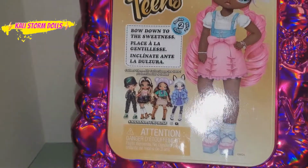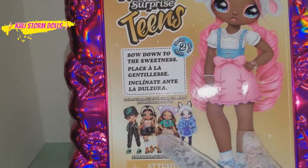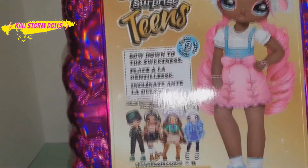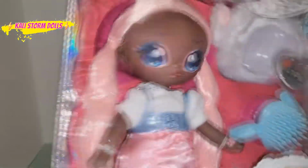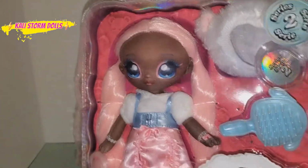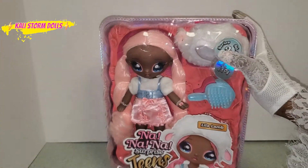Okay. So anyone else in this line that I was kind of interested in was maybe the raccoon, just because her aesthetic is so hilarious. So what I'm going to do off camera is open her up, and we're going to see, is she worth this $30 price point? We'll be right back.